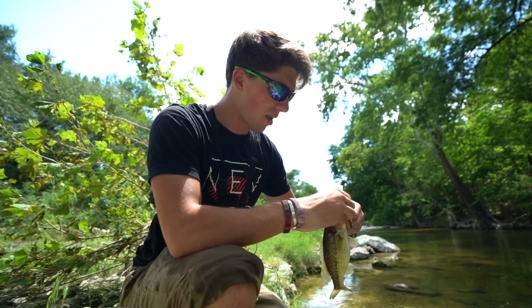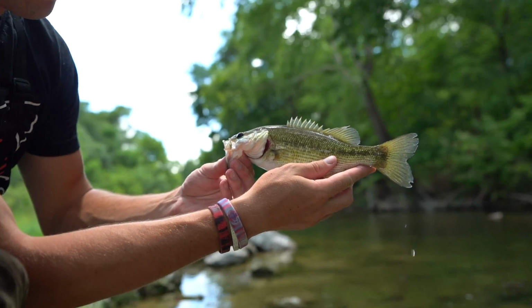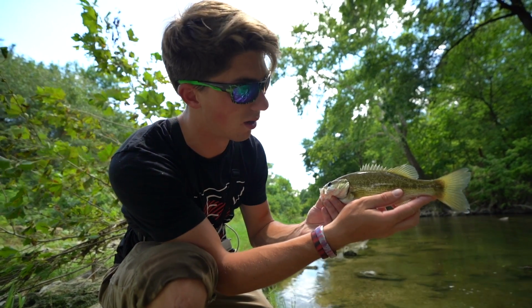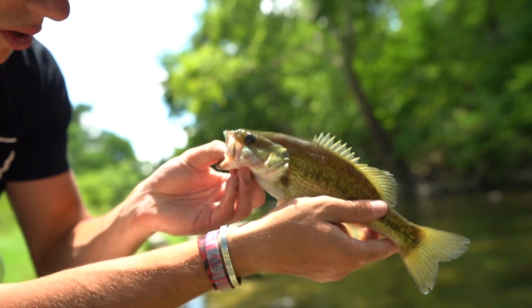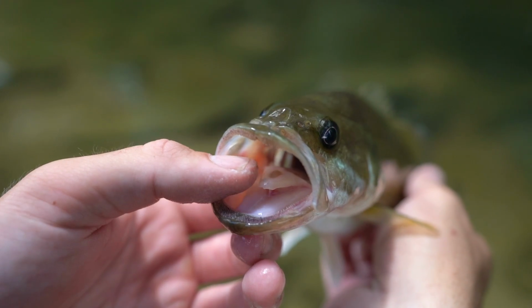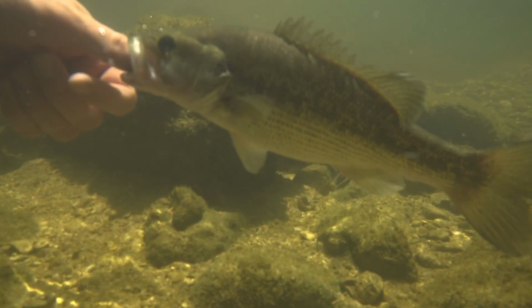Damn, hooked right in the corner of the mouth. Had no clue there'd be spots in here. I've not caught too many of these guys. They're a little hard to come by. Not too many where I grew up in Illinois, so to find them in a little creek in Texas is minty. One way you can tell they're spots is they've got this little kind of rough patch in their tongue. Check this out. It's kind of neat. Nice little spotty. With that release.